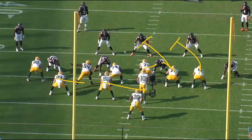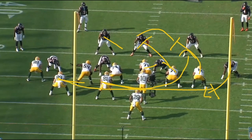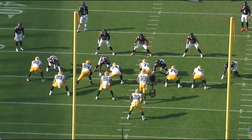You're going to have a double team here that will leak to the next level. You're going to have him get here. This linebacker is going to be the one blocked here. 49's coming over here to get blocked. Leave this defensive end alone so that 81 can come over here, block out. 89 can come lead through. That's typically what you're going to see on this type of play from the Packers.